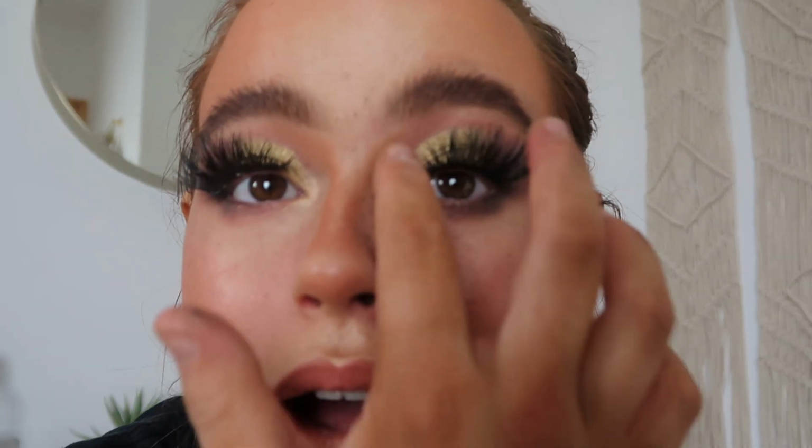So I'm going to stick my eyelashes on now. Okay, they look really intense on the camera, but they're so pretty in person. I'm just going to add a little bit of roller lash on my lower lashes. Add a little bit more Urban Decay All-Nighter. We are done. That is the makeup.